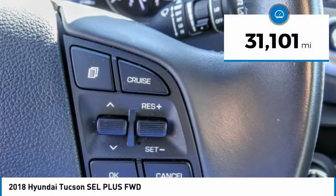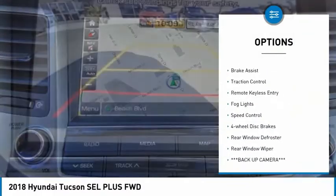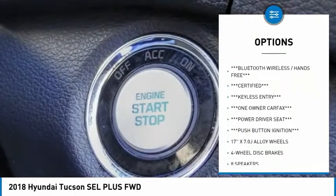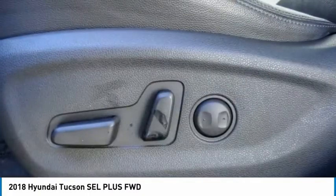This vehicle has less than 35,000 miles. Here are some of this vehicle's great options: electronic stability control, alloy wheels, brake assist, traction control, remote keyless entry, fog lights, speed control, four-wheel disc brakes, rear window defroster, rear window wiper. Come take a test drive today.